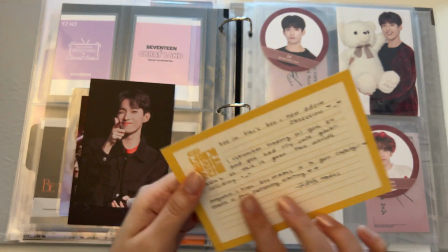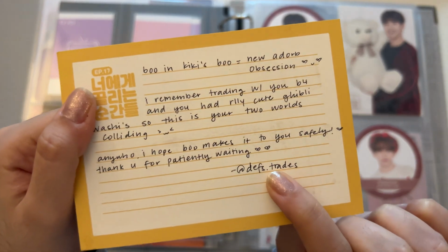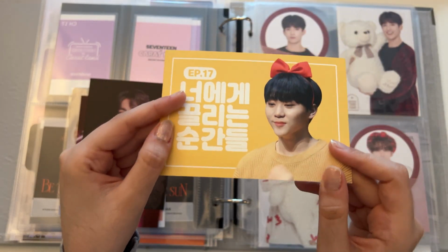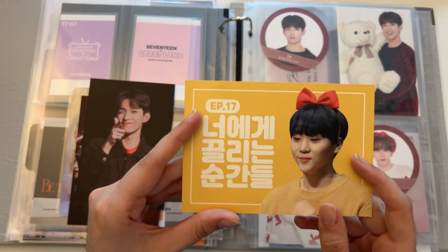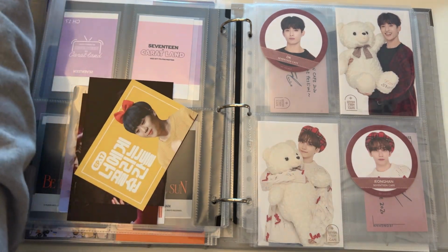Someone gifted me this. Oh, okay, this is who it's from. Death Trades. And very thankful for this. It's been sitting in that box waiting to get put away somewhere, so I am definitely going to be putting this somewhere. He's just so cute.